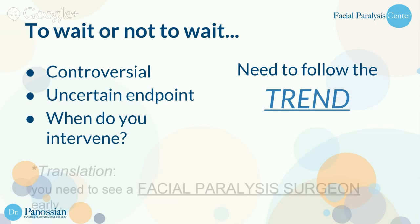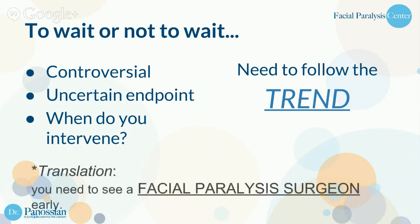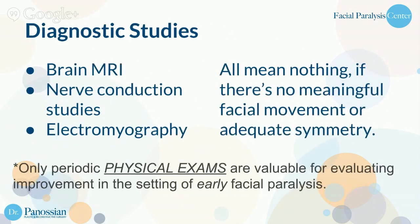The answer to that is really you need to follow the trend. And that really translates into seeing a facial paralysis surgeon specifically early in the treatment of facial palsy. So in other words, the moment that you see that there is a trend towards a facial paralysis, or something is happening there, then you need to seek out a facial paralysis surgeon specifically.